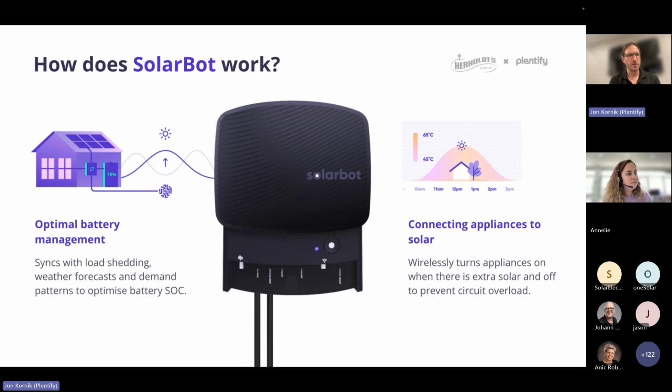That only gets you so far, because as we've seen, even if you start your battery at 20% at the start of the day, it can be fully charged by solar by 11, 12, depending on the number of panels that you've got. And that's when Solarbot starts talking wirelessly to the appliances in your home, telling them to turn on. For example, talking wirelessly to Hotbot, saying, hey, we've got excess solar, and telling the geyser to turn on. Or, hey, there's an unexpected outage, and telling the geyser to turn off. One of the very cool things about the way that Solarbot does this is it is a rapid signal that is implemented fast enough to prevent tripping. So you can put your geyser onto the essential circuit, and with Solarbot, it can do that load control in real time to prevent circuit overload.